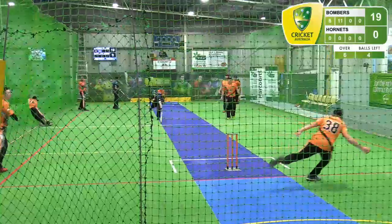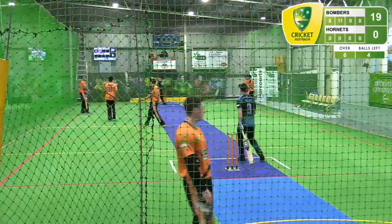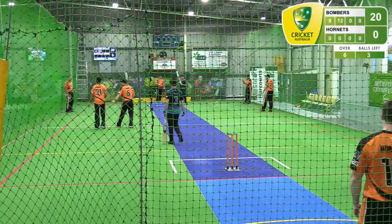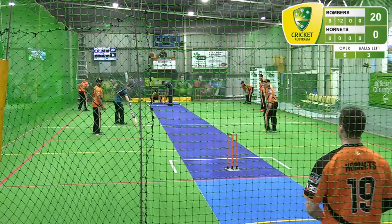Smacked and well fielded by Clive Rose. They treat it like a wrestling ring here, don't they? The boys. Shelton just bounced off the net there.